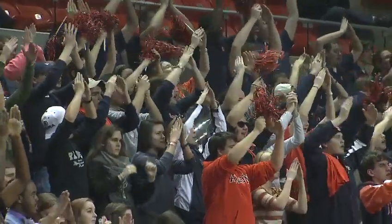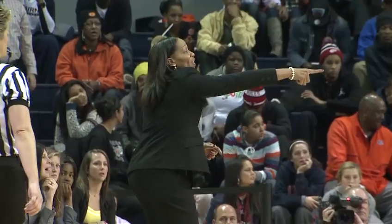Auburn is back at home on Sunday. The Tigers play host to Florida. This will be Auburn's first home SEC game on a Sunday. It will be nice to be at home on a Sunday when the Gators come to town. Absolutely, and I hope we get as many people out to watch us on this Sunday afternoon. Just a great afternoon to play basketball.